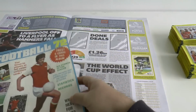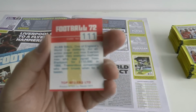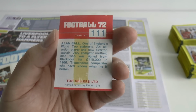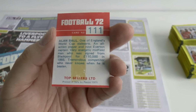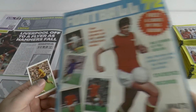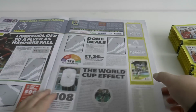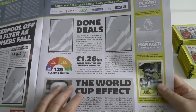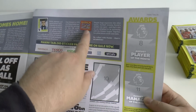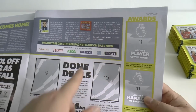Let's just show you some of the cards here. Here's Alan Ball from back in the day, as you see, and they went under their Top Sellers brand there for Football 72. Of course, they used a few different brands in the United Kingdom. Around 1977-78, I think they used Mini Cards Limited, etc., for example. And then in 1978, they got their own office in the UK there. I hope you guys can see that, and that was the Football 78, first ever UK collection there.